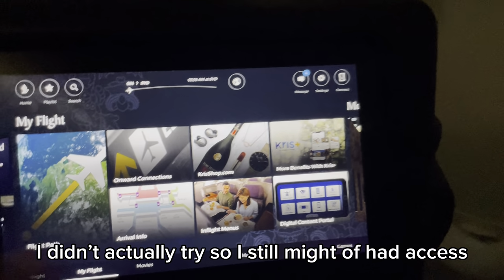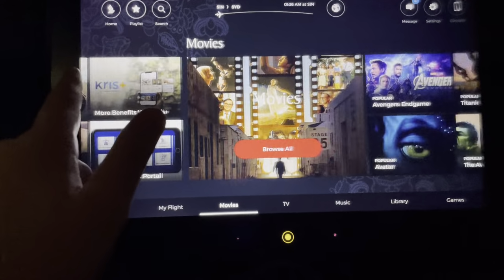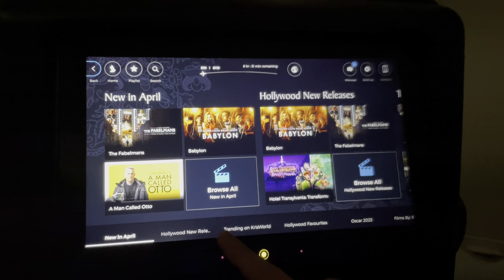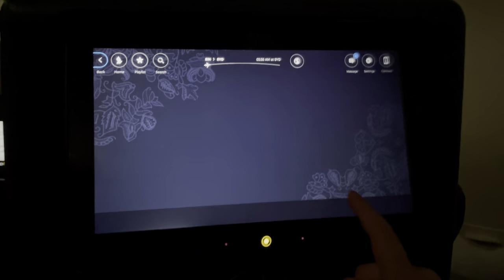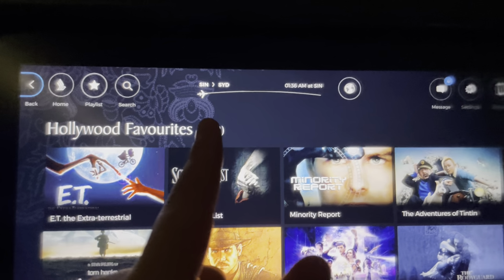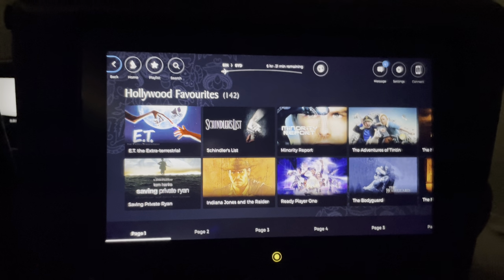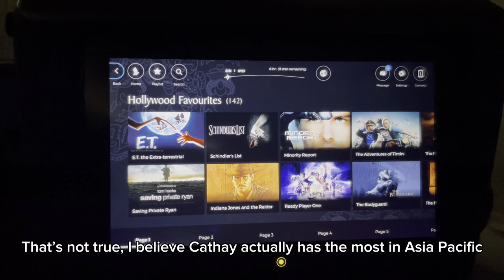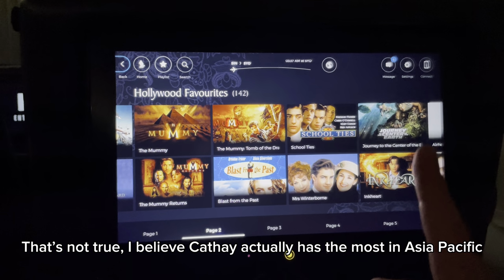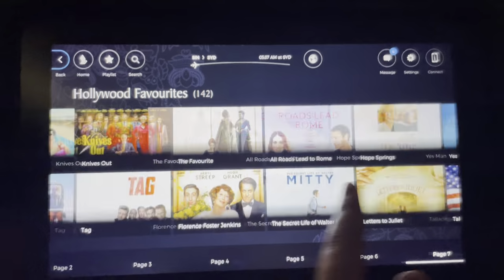But anyways, luckily there's an incredible entertainment system here from what I've seen so far. So let's have a quick look at the movies. If I go to Hollywood Favourites, just in Hollywood Favourites alone, there's a whopping 142 movies. I don't know how many other airlines have, but I recently flew Cathay Pacific, and this most certainly beats that from what I've seen. Even though Cathay Pacific is very good, here's all of the Hollywood movies, the Hollywood Favourites.